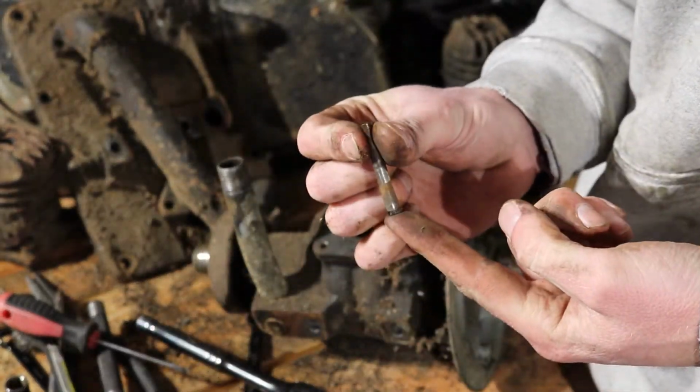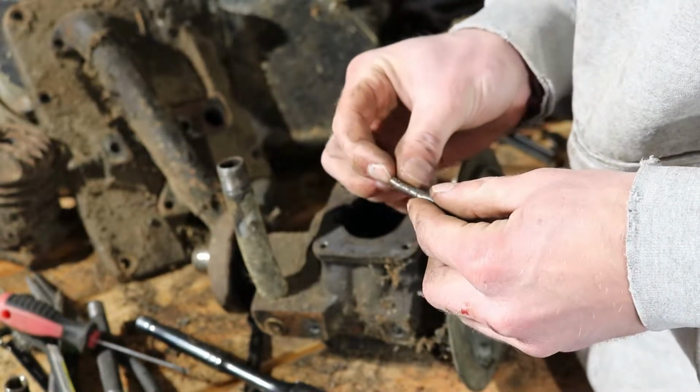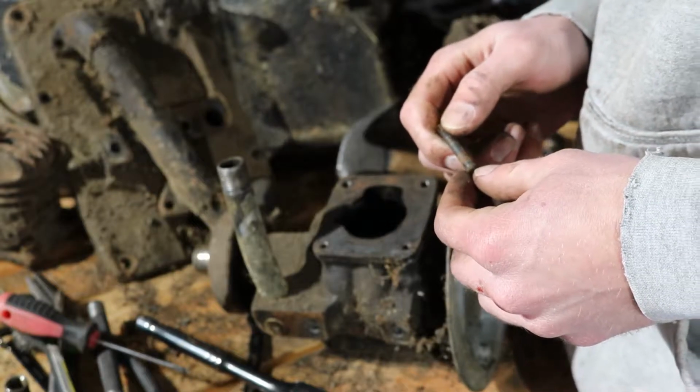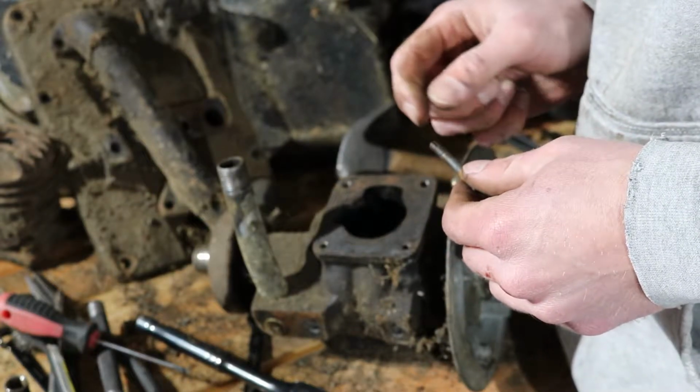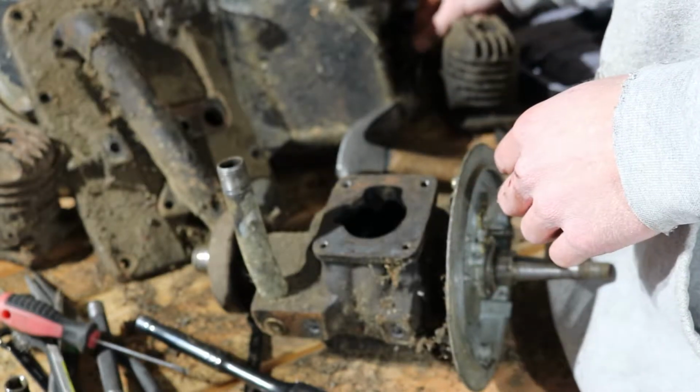Cotter pin. Right there. It's not your normal style, it's got a spread end on it. Well, it is a cotter pin, right? It doesn't have the latching thing like trailer hitches have.